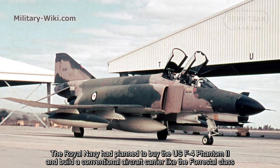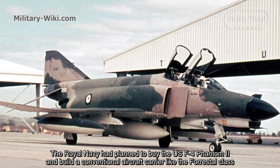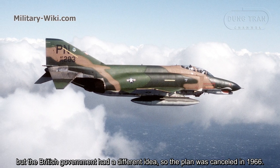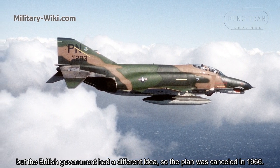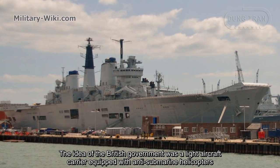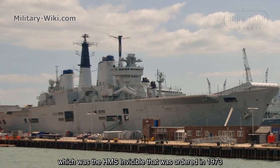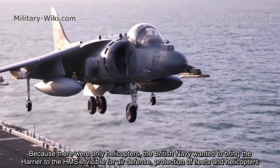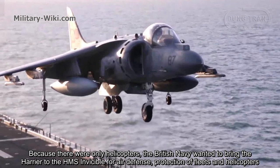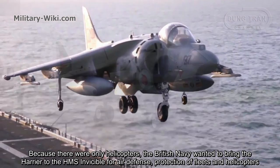The Royal Navy had planned to buy the US F-4 Phantom II and build a conventional aircraft carrier like the Forrestal class. But the British government had a different idea, so the plan was cancelled in 1966. The idea of the British government was a light aircraft carrier equipped with anti-submarine helicopters, which was the HMS Invincible that was ordered in 1973. Because there were only helicopters, the British Navy wanted to bring the Harrier to the HMS Invincible for air defense, protection of fleets and helicopters.